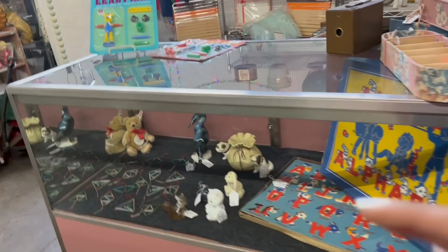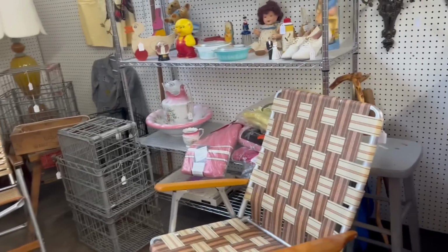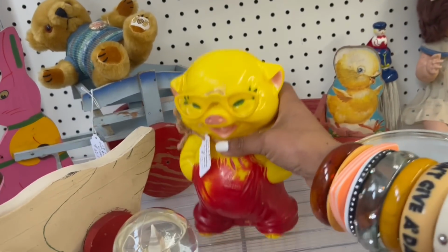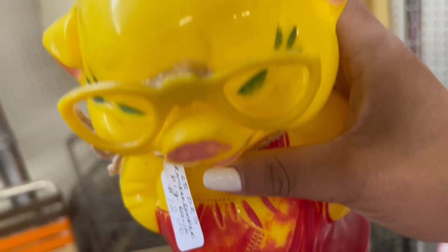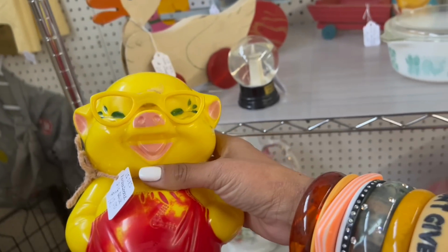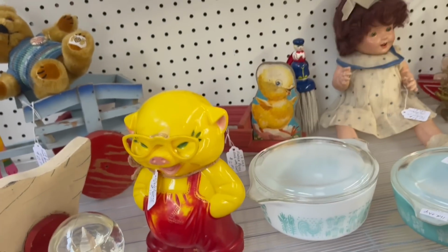Now, last time I was here, I like cleaned this booth out. They have such great stuff and such great prices. I'm a little overwhelmed right now. Let's see. Oh my gosh, look at this piggy bank. $12. That looks like Knickerbocker too. Is it? It is. For $12. His glasses are glued on. But I'm like, come on. We have to, right? I have to look up a comp on that one, actually. Let me not get carried away.